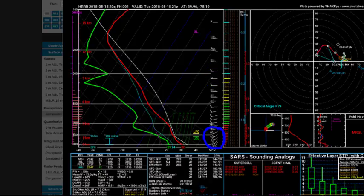with the strong 20 to 30-knot flow from the same direction. So this is kind of a unidirectional profile here. So we're not really able to squeeze much speed shear out of that column there.